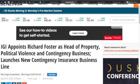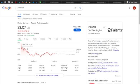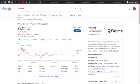And lastly, we have Palantir, PLTR. These guys are up just below 4% this morning here in pre-market. Not sure what the volume is. I don't want to even bother taking a look at it. Again, ticker symbol PLTR. Let's find out why these guys are performing well this morning.